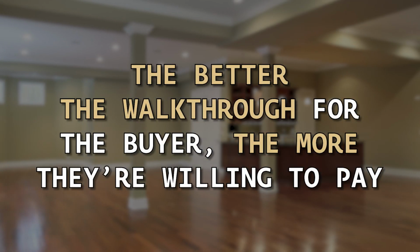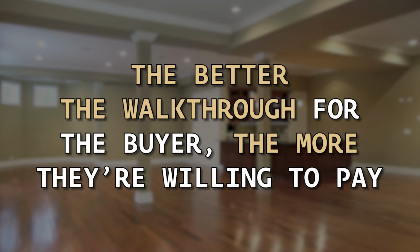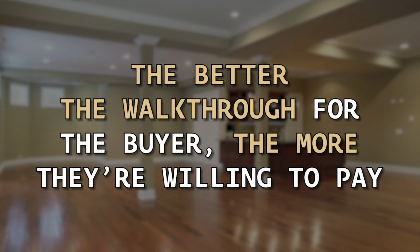Because when you look at a house, it's an emotional process to buy a home. Yeah, it's logical, but it's emotional. And you want people to walk in this home and connect and say, wow, I can see this home being mine. I can see cooking in this kitchen, taking walks in the neighborhood, right? So the more of an experience that you can help a buyer create and feel when they're walking through the home, the more you're going to get.